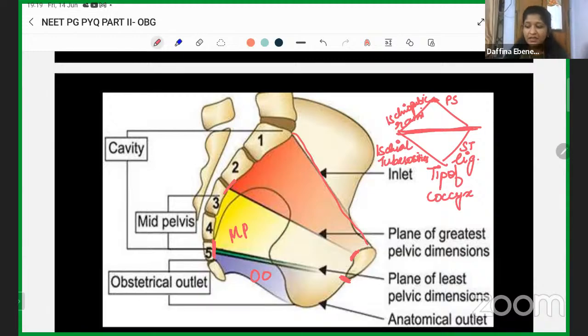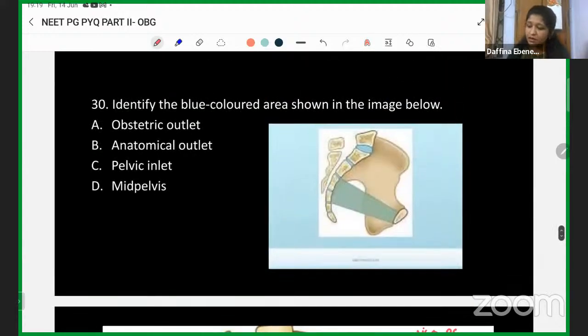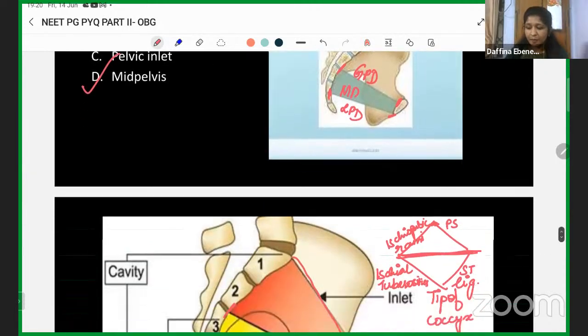The part of the pelvis present between the plane of least pelvic dimension and the anatomical outlet is called the obstetric outlet. So what is the diagram shown here? Starting from the middle of the pubic symphysis to the junction between the second and third sacral vertebra, that is the plane of greatest pelvic dimension. Next, starting from the lower quarter of the pubic symphysis to the junction between the fourth and fifth sacral vertebra, it is the plane of least pelvic dimension. So what is the part present between the two? This is the mid pelvis. The answer will be mid pelvis.